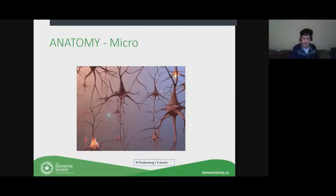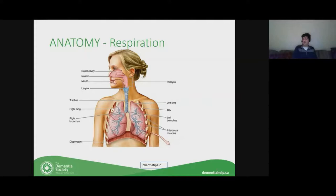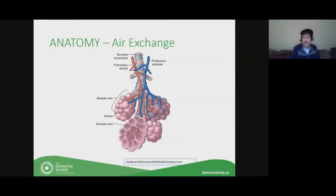Here is a familiar picture, the lungs of the human body. The lungs themselves are a complex organ which have developed over millions of years as well. And their purpose, of course, is to bring the oxygen from our atmosphere into our blood. And why does the oxygen have to get into our blood? It's, of course, to be pumped by the heart to the entirety of the body.